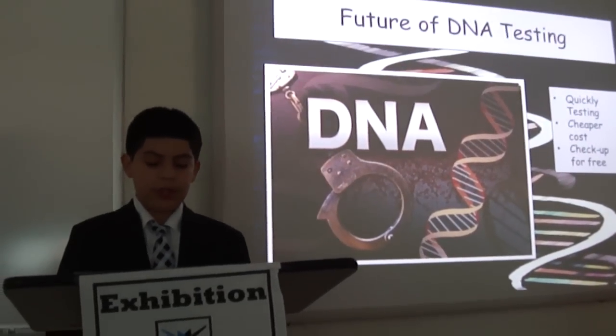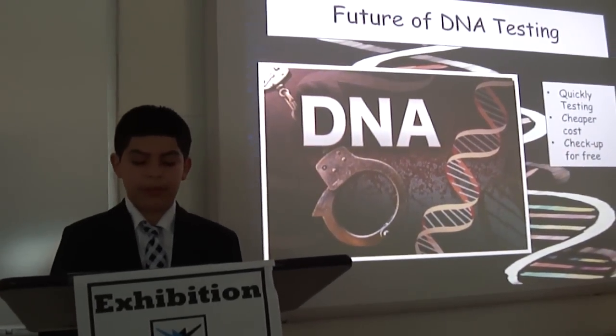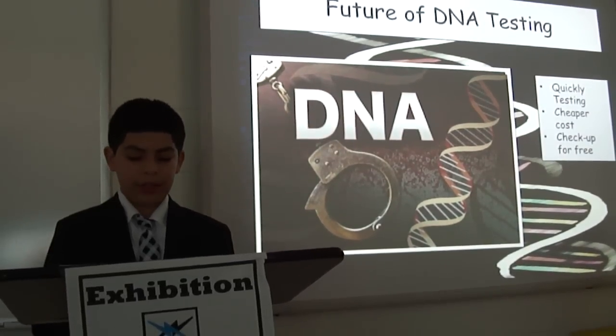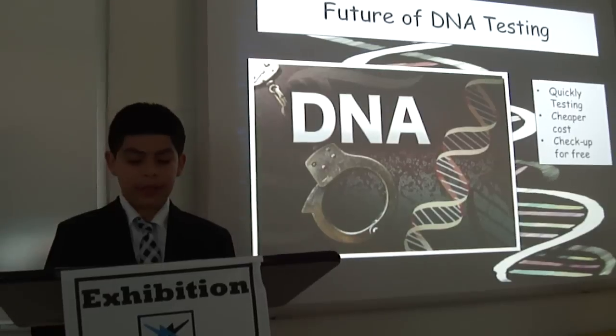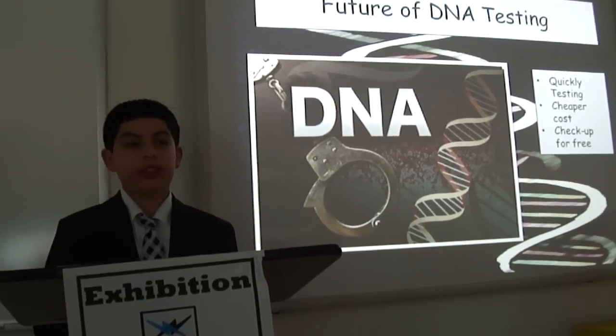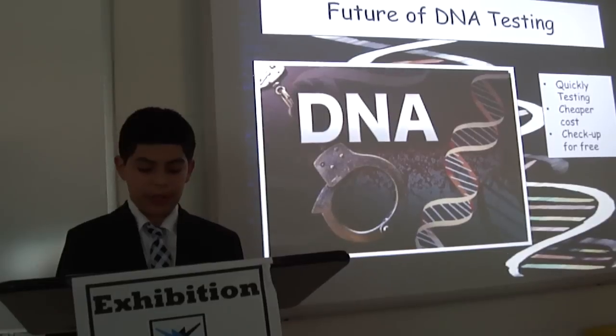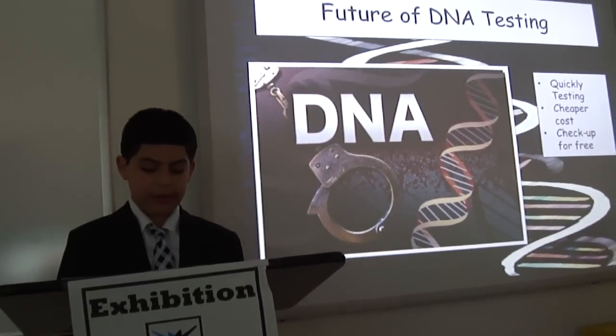In the future, DNA testing will cost cheaper, since today it costs $2,000 per sample. Then there will be frequent checkups so people can be healthier. They can also check for genetic weaknesses so they can act sooner before a situation.